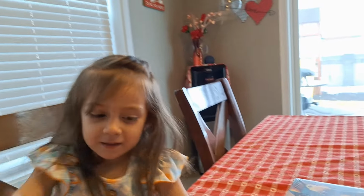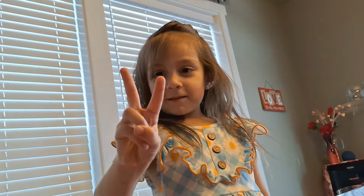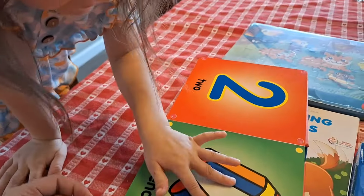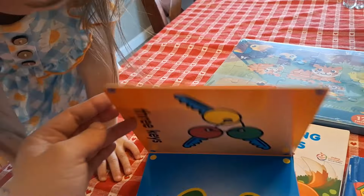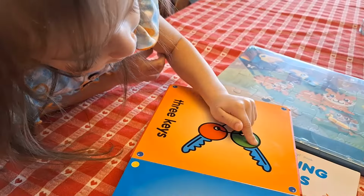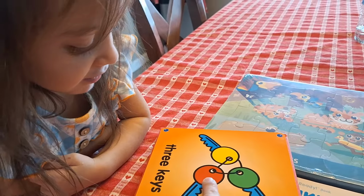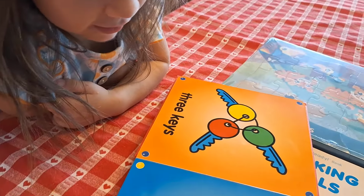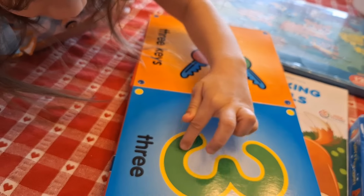One finger. Okay. Number two. Can you show me two fingers? Two. Good job. And this is two pencils. One, two. Can you count these keys? One, two, three. Good job. Three keys. Yellow, green, red. Number three. Can you trace the number three? Good job. Three.